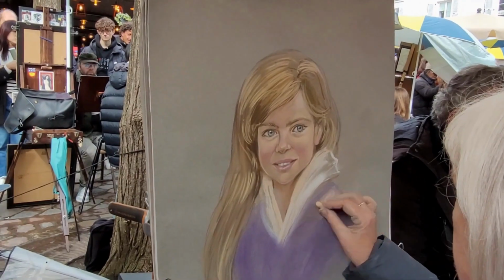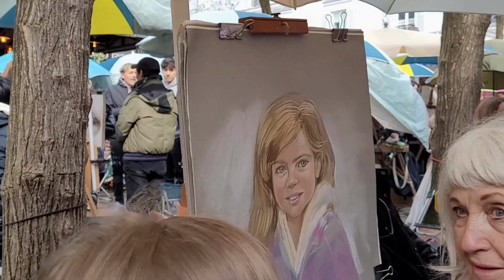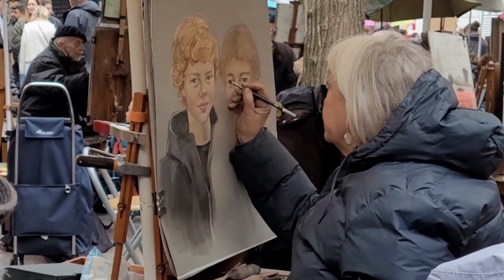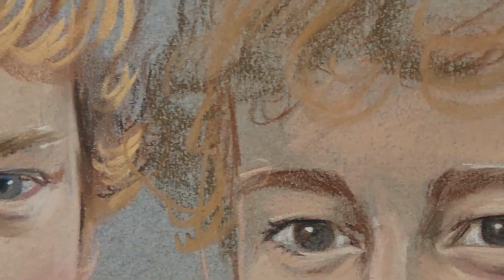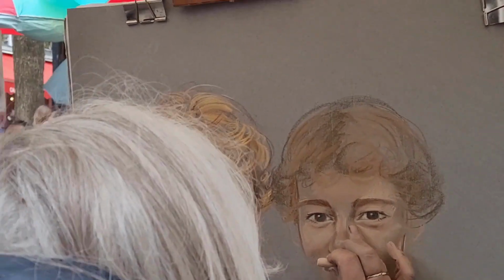Let's zoom in a bit. Finished. What a lovely drawing. Is everybody happy? I think we got the thumbs up. Marina, which is looking really good. Tobias. And his twin brother is Valentine. Okay. Valentine. Nice names. Thank you.